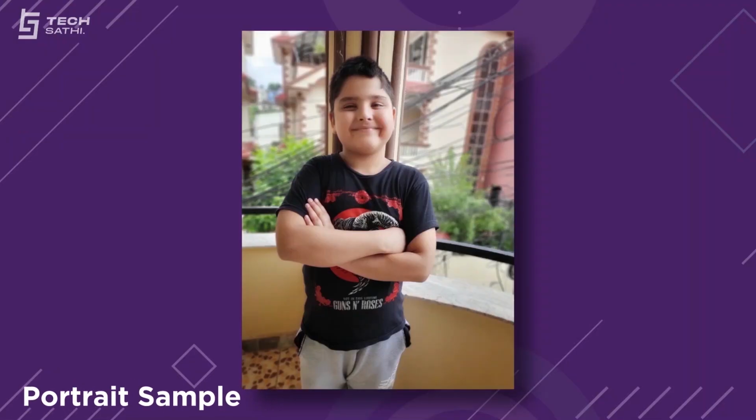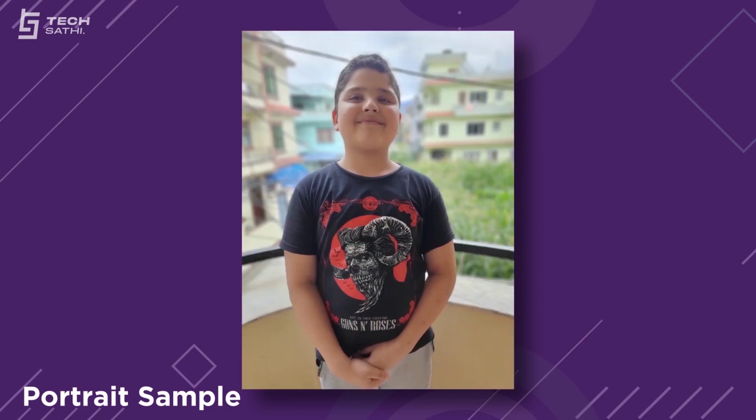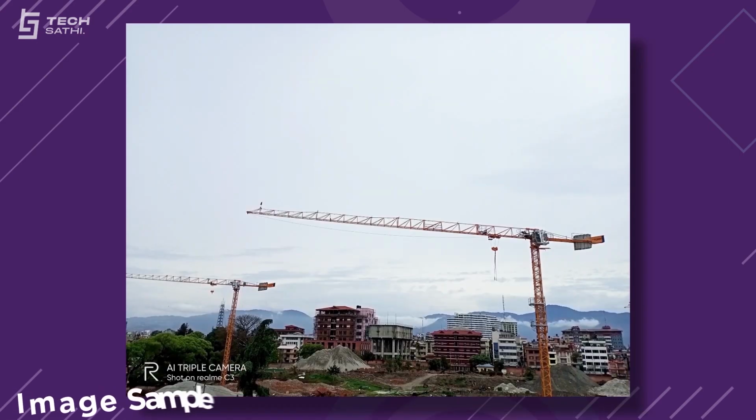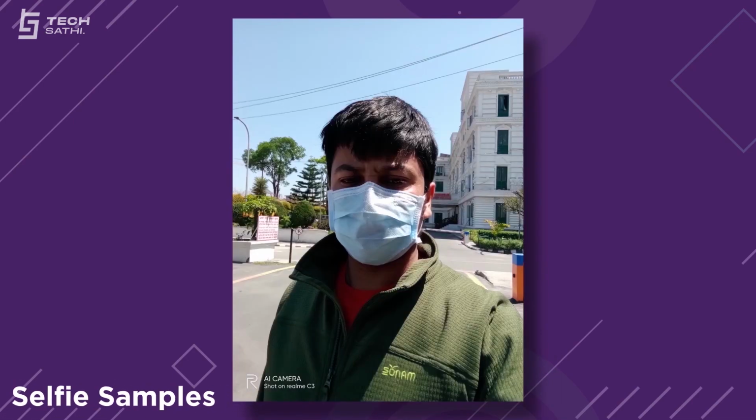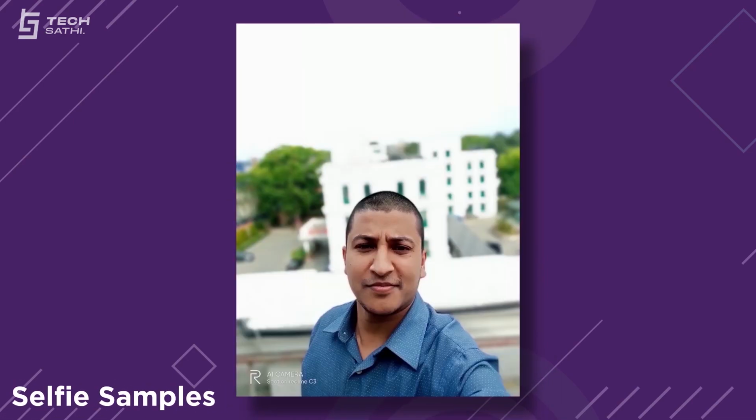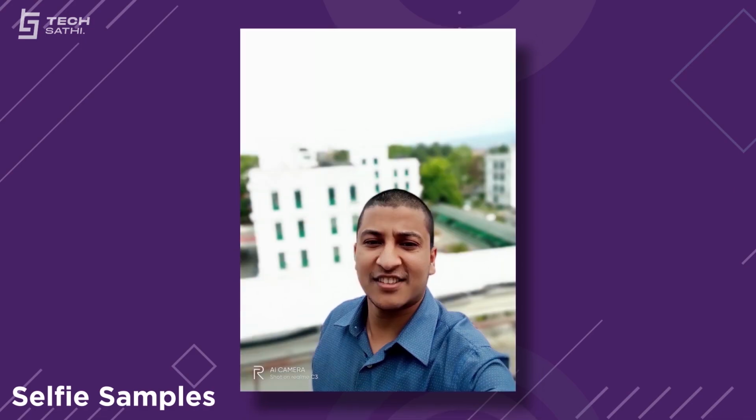Portraits work on various objects, and in good lighting the software along with the depth sensor does a great job in maintaining the background blur and exposure, but there were some smudges on the side. The best part about Realme's camera for me is its natural color reproduction, which is seen here as well. The macro sensor lets you get very close to your subject, which comes in handy sometimes. The selfie sensor is a 5MP f/2.4, and the selfies or selfie portraits aren't that impressive, but in good lighting they become social media worthy.